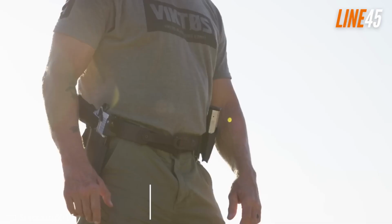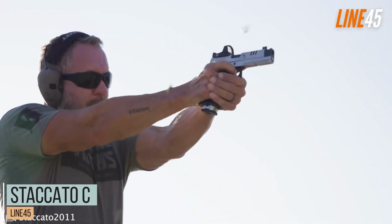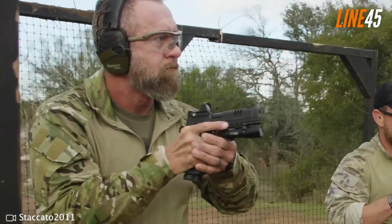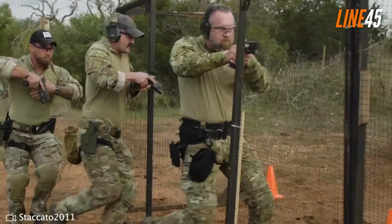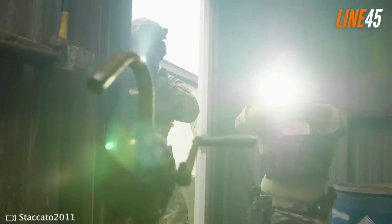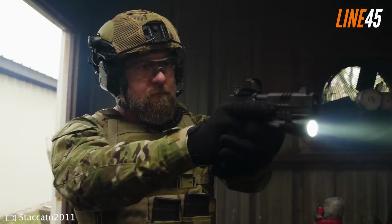Staccato C. Staccato just overwhelmed us this 2024 with the release of the brand new Staccato C. Yes, this is the redesigned version of the C gun of the brand, and its key distinction is that it uses the latest CS 2024 frame and magazines. It also includes a 4-inch slide.